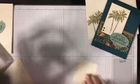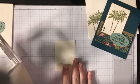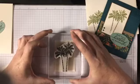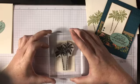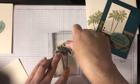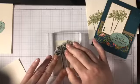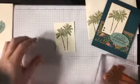Okay, so now what we're going to do is we're going to huff on it to kind of reactivate that ink, especially up there by the palm tree, or the fronds where we colored first. And I'm just going to lay it down right there and give it a good press. Now, there's not as much ink on here as if we had used an ink pad, so I'm really wanting to let that ink transfer off my stamp onto my Very Vanilla. And look at that. Look how pretty that is.